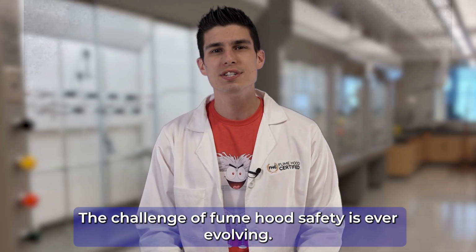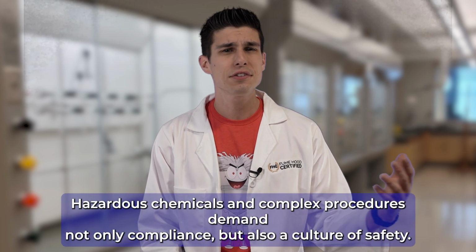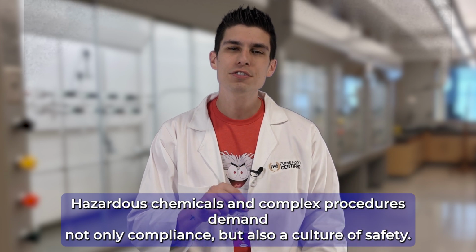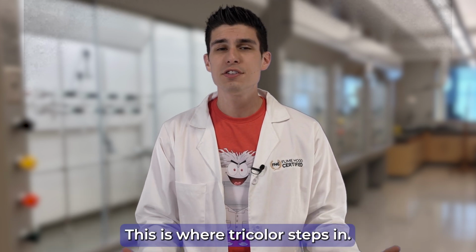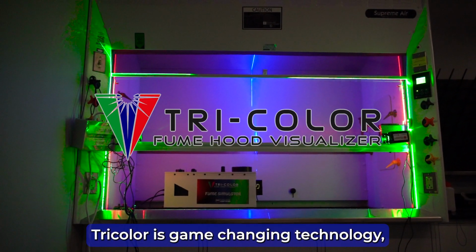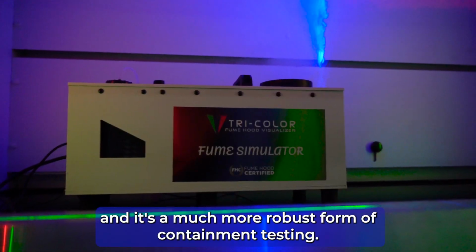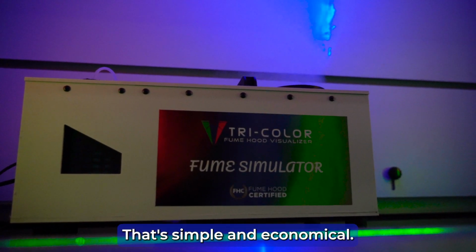The challenge of fume hood safety is ever evolving. Hazardous chemicals and complex procedures demand not only compliance, but also a culture of safety. This is where Tri-Color steps in. Tri-Color is game-changing technology, and it's a much more robust form of containment testing that's simple and economical.